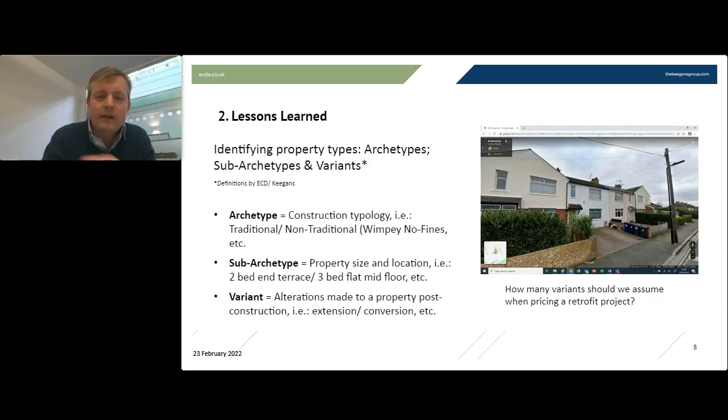The other thing is understanding at a granular level what your properties are like, and what the archetypes are. And this is our definition of archetypes: the construction typology of the building, whether it's traditional or some non-traditional type, whether it's an end terrace property, a mid terrace, is it a flat, on what floor, all of those things that make a difference to the energy performance of the building.